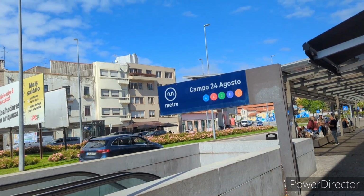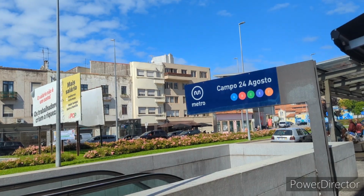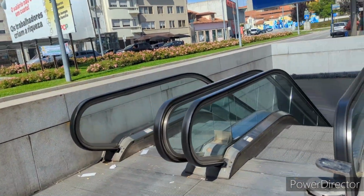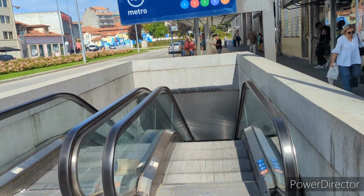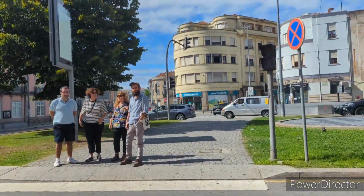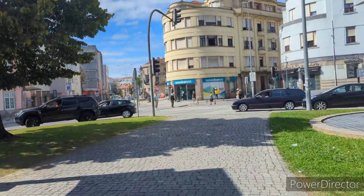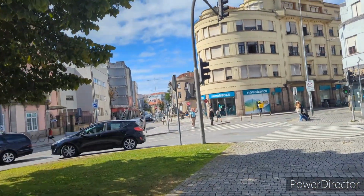So here we have a metro in Porto, A, B, C, D, E, F. Haven't tried the mass transit here. I think probably tomorrow I might jump on here or the bus, but I'm not going to do that today. I'm just going to walk because it's not very far, the distances here. So I'm going to go back to center here and we're going to check out the waterfront shortly.